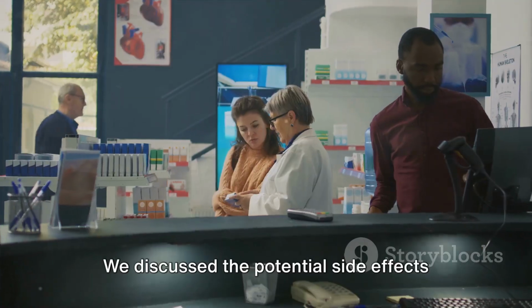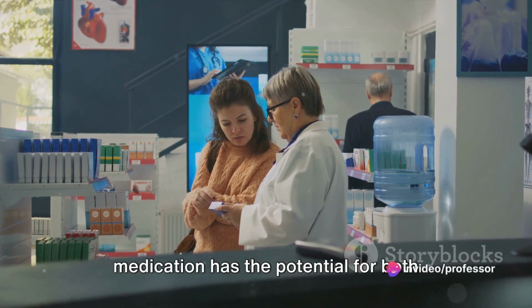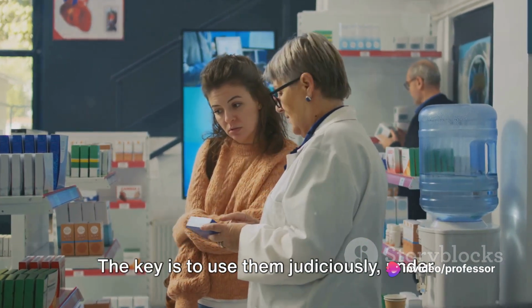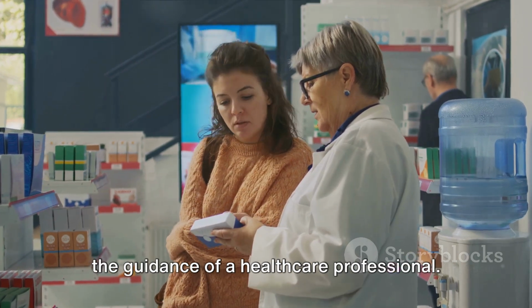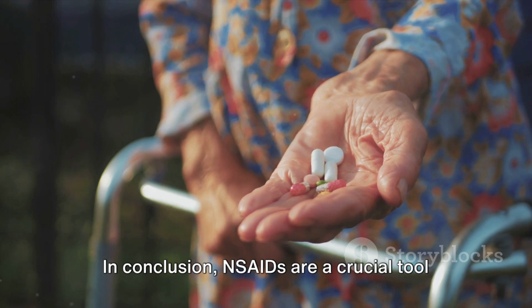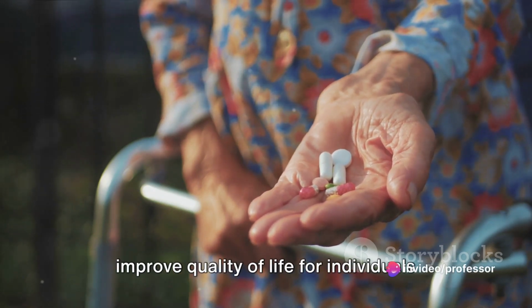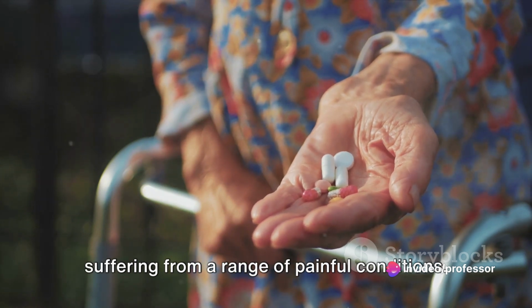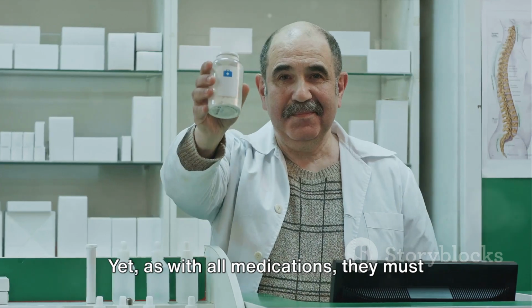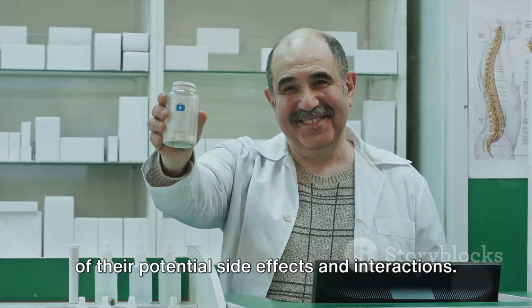We discussed the potential side effects of NSAIDs, reminding us all that every medication has the potential for both benefit and harm. The key is to use them judiciously, under the guidance of a healthcare professional. In conclusion, NSAIDs are a crucial tool in our medical arsenal. They have the power to dramatically improve quality of life for individuals suffering from a range of painful conditions. Yet, as with all medications, they must be used responsibly, with an understanding of their potential side effects and interactions.